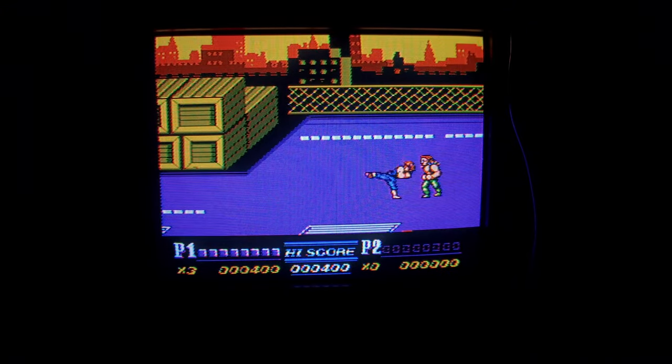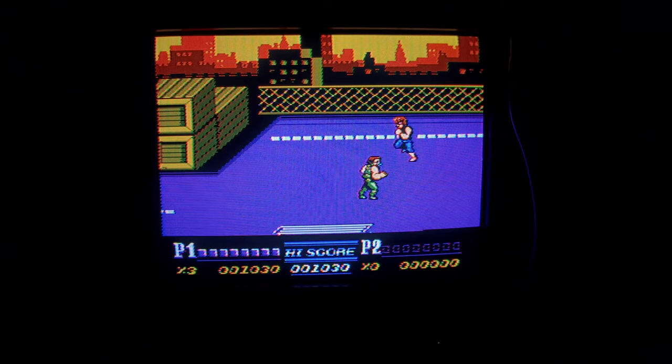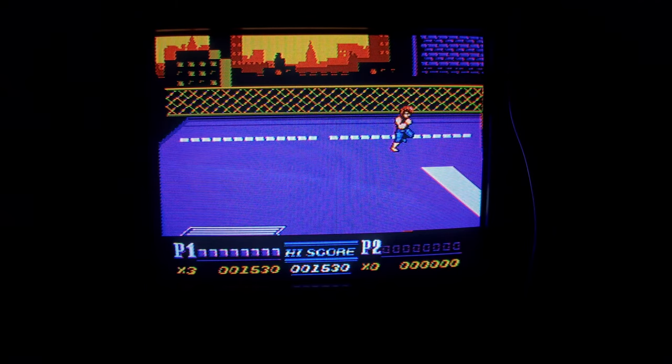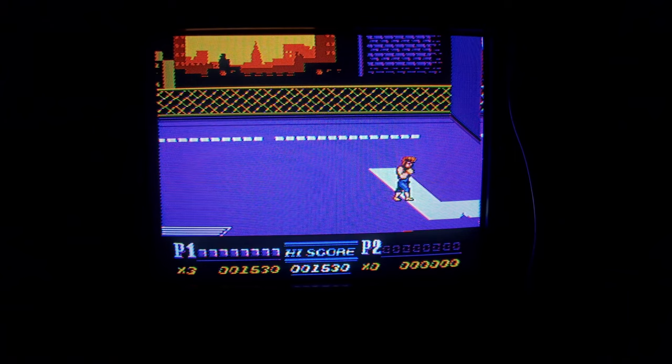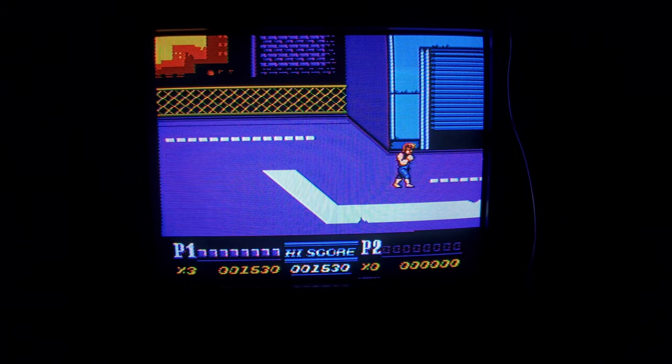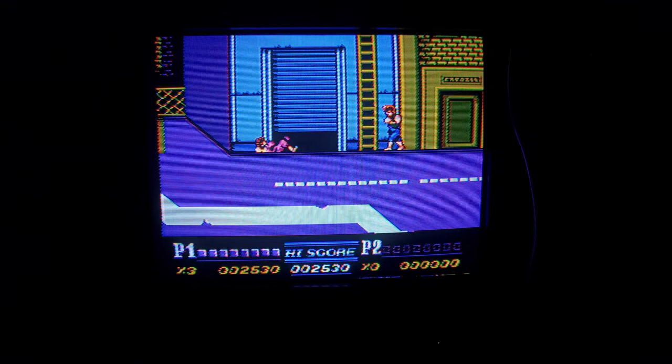Look at that. Screen tearing, famous with the Nintendo. Try to do the special move. There you go. Tiger kick. You gotta hit A and B to jump and then hit it in the air. There it goes. Up. Yeah, up and B and A. So B and A together to jump, and then once you're in the air, push up and B and A, and you do that.